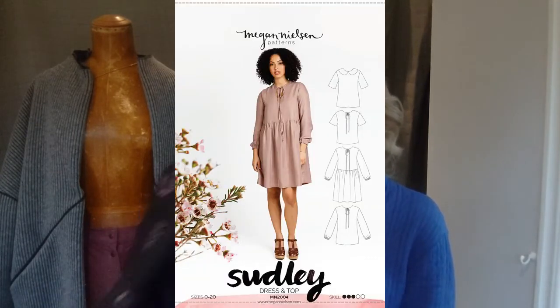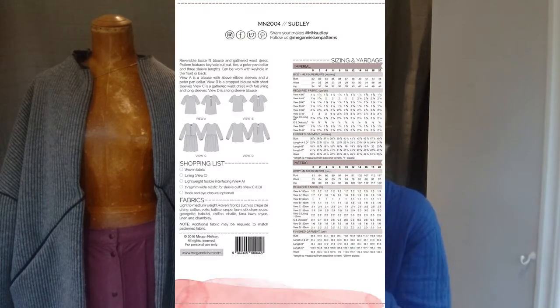But I could always make a slip and wear it under it, and I will have to do that since I don't own any slips either. So that's another way to see it. And I think it would be great to have a slip for my other dresses too, like this one. This is going to be a Megan Nielsen Sudley dress.